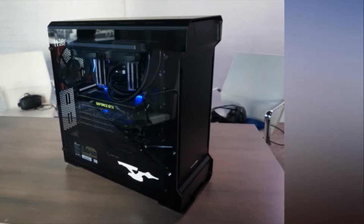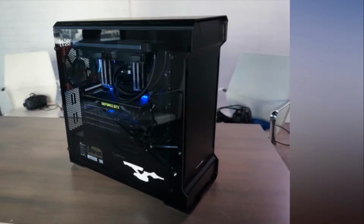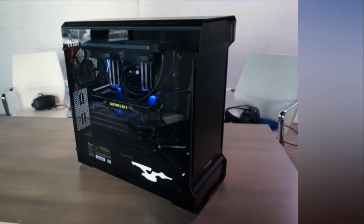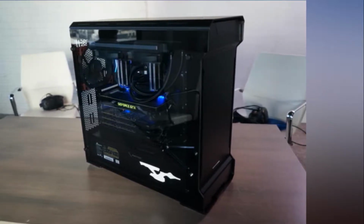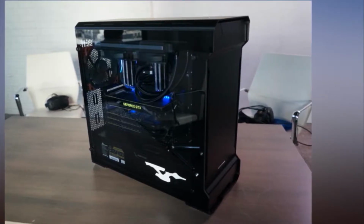Spacious innards, lower temperatures, muffled sound, extensive water cooling support, and fancy-schmancy tempered glass panels or RGB lighting are just the tip of the iceberg. Here's a guide to buying a PC case that's perfect for you. This is just the first step in your journey. Be sure to check out PCWorld's guide to building a PC too.